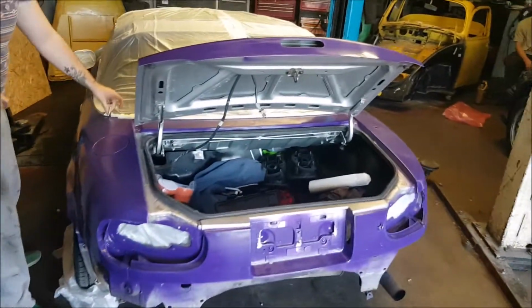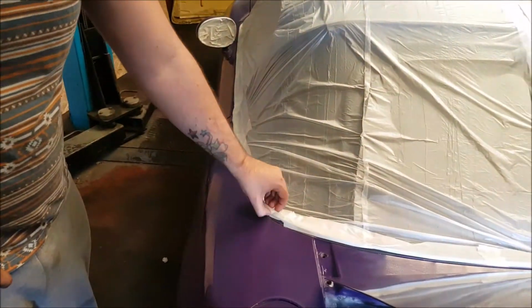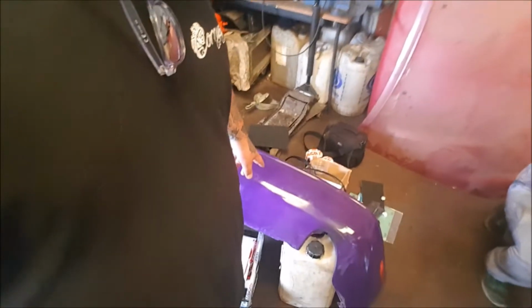So it's all last of the masking. Right, so Jack's almost finished the masking. Once it's fully masked up, we're going to start painting. And while I'm painting, you're going to prep the bumpers, aren't you? Yep, that's the plan. Yep.